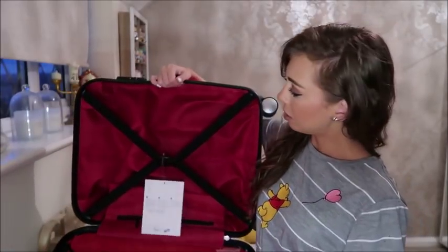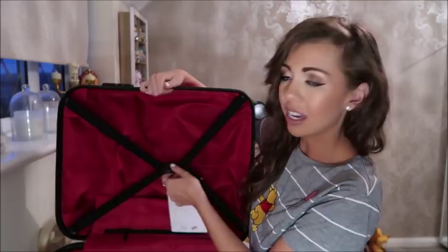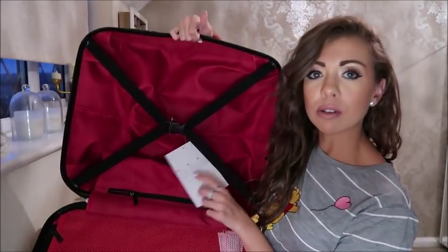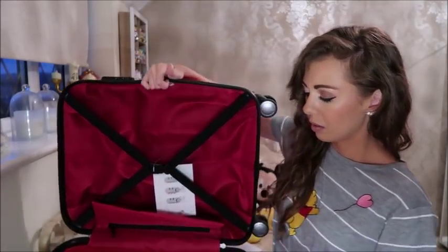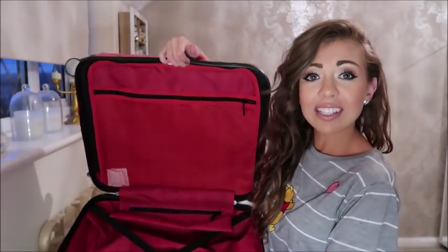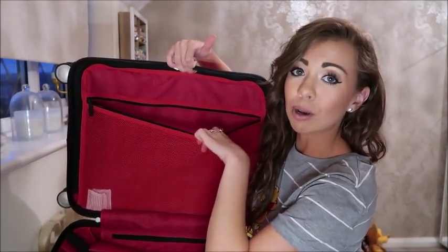So this is what it looks like inside the case. You've got this section here where you can just pop bits in and clip this across so nothing falls out. And you've got a little section in the middle here with a little flap so you can keep some bits and bobs in here and just zip that up. And this is the other side of the case. It just unzips so you can keep bits and bobs in there.